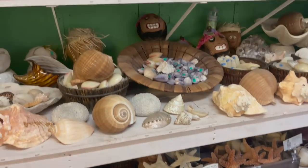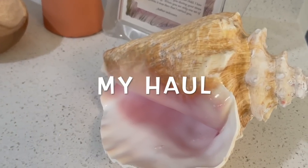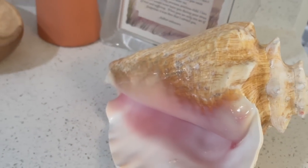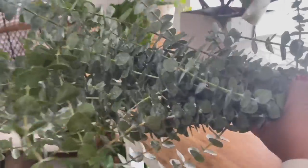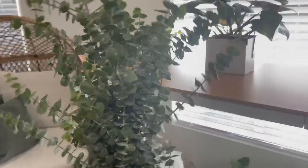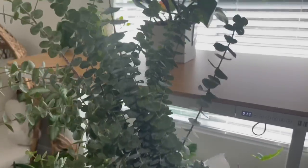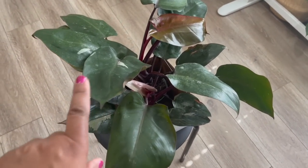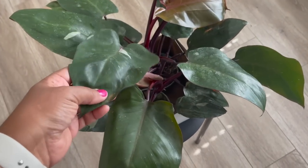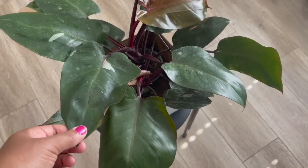So now it's time to show you what all I purchased. I got this really pretty conch shell, which symbolizes the place where I'm from, which is Key West, Florida. I also got this really large bunch of eucalyptus, which I'll be placing in my shower for all the spa vibes. And I also purchased 2 of those Philodendron Burgundy Princesses, which I'll be combining together into one pot.